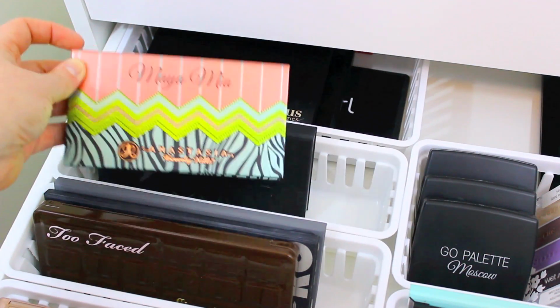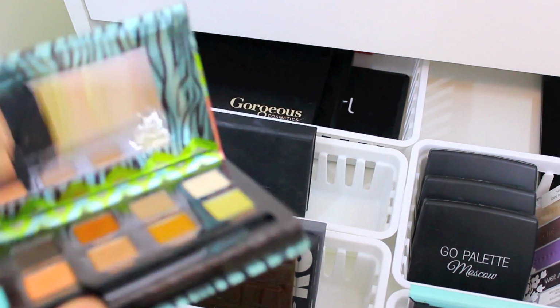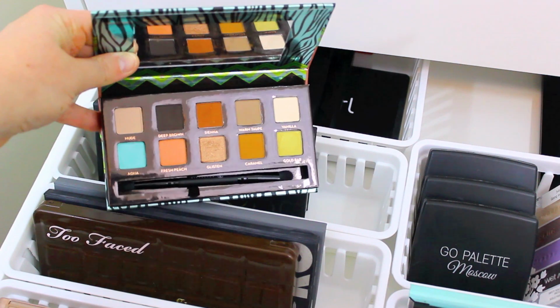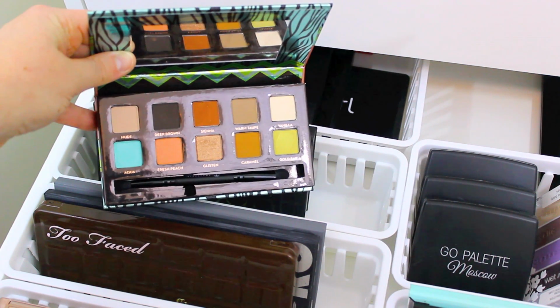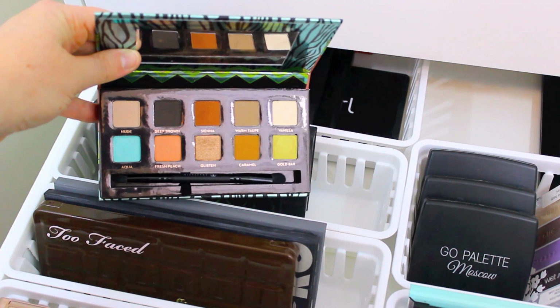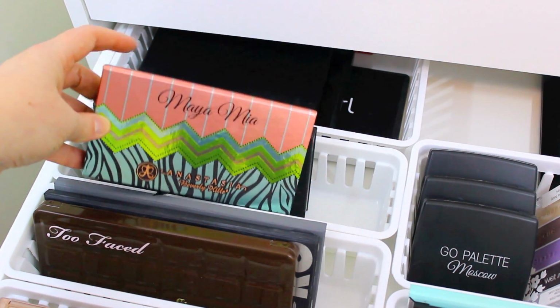Back here I have my only Anastasia Beverly Hills palette. This is the Amrezy palette. I really like this. I got it this summer, I believe, and I feel like the shadows are really gorgeous. I wouldn't say they're on par with Urban Decay or Lorac Pro quality, but I think they are good quality, and I think the colors are really unique, and the packaging is really pretty.